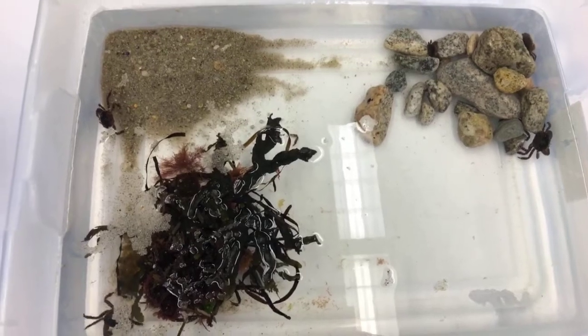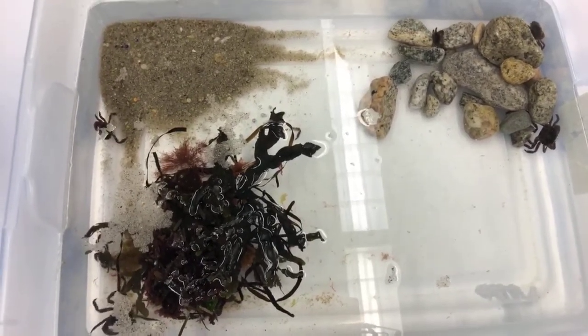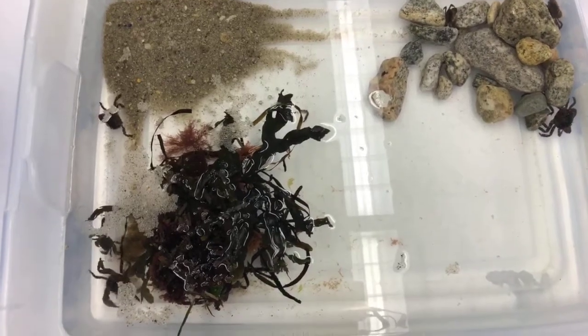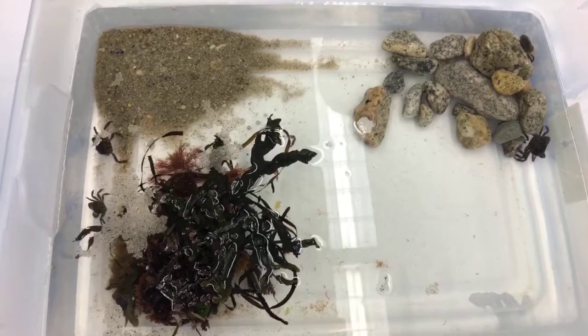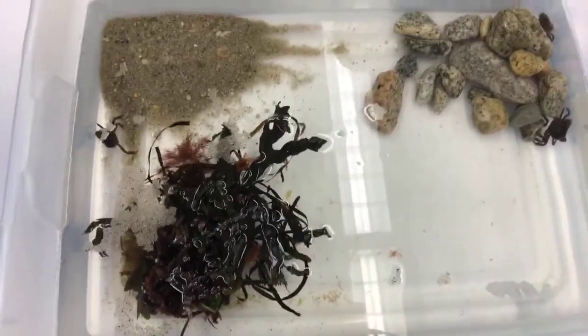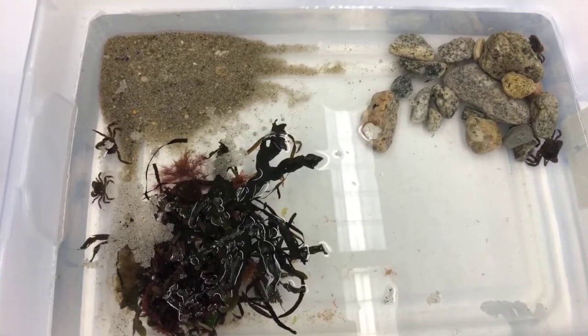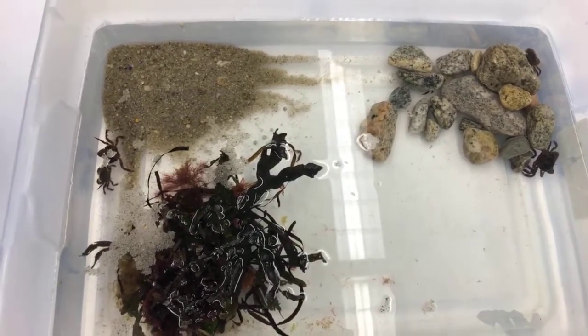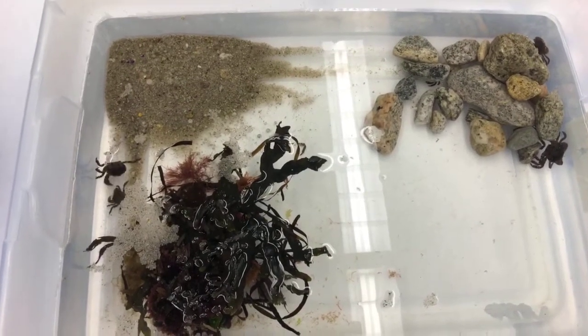Now, what would happen if I got really close to the crabs right now to count them carefully? What do you think at home? If Debbie or I got too close, or if we even put our hand in the water, what would you expect to happen? What would you expect to happen if we put our hand in or got our face really close? Type that in the comments. I'm curious.